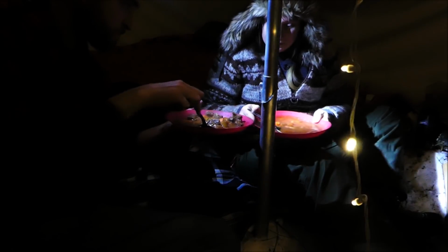The nice thing about this Mengrill's pressure cooker is that you treat it kind of like cast iron. You don't have to wash it all that thoroughly. It's not a big deal to leave a little residue, which is nice here. Cleaning dishes sucks here, especially in the winter. Oh, the plate's hot.